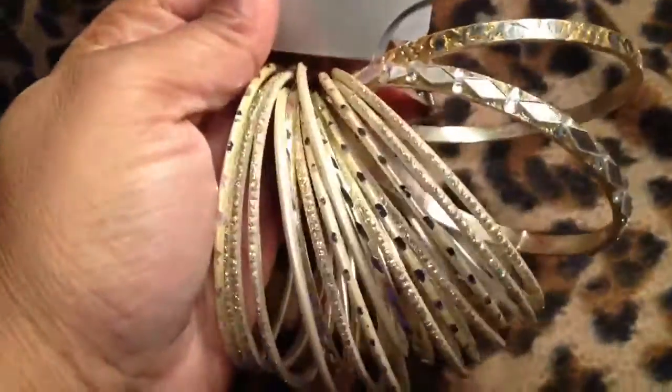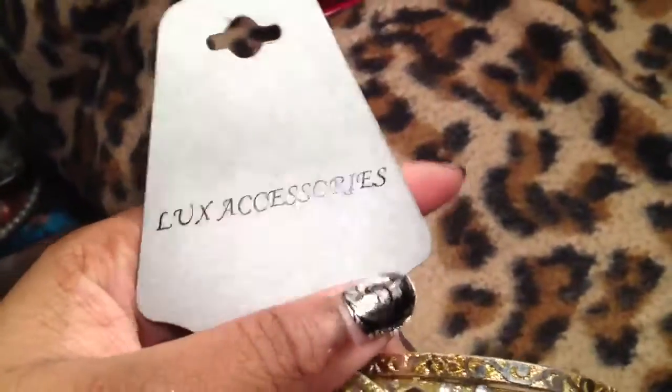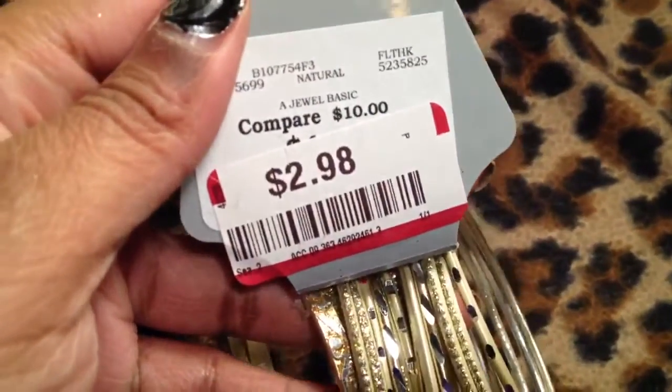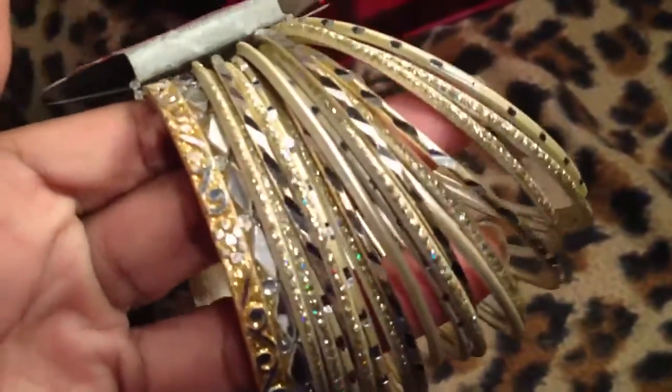I might have to break this up. I got this gorgeous set of bangles here. It's 20 bangles from Lux Accessories. And it was on clearance, guys. I only paid $2.98 for 20 bangles. It was originally $10. I got it for $3. They are gorgeous, gorgeous, gorgeous.